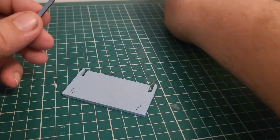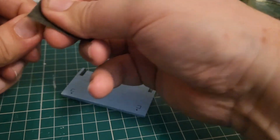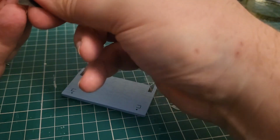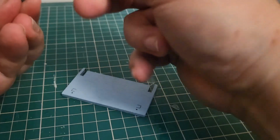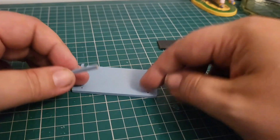I'm going to get these ends as well, actually. Don't like those ends. Just give that a bit of a buff. There we go. And that side too. Now you're not going to see this, but this is just me being a little bit OCD about the whole thing. Okay. So what we're going to do is this bar is going to go in there.